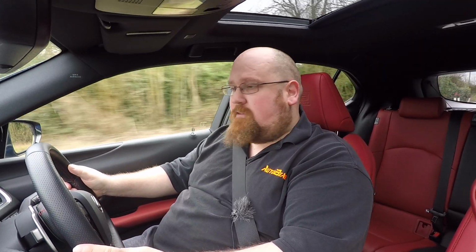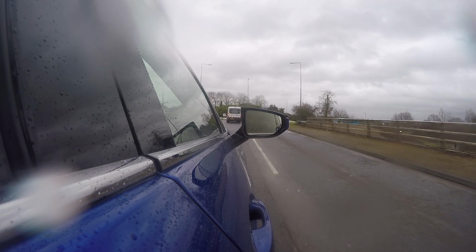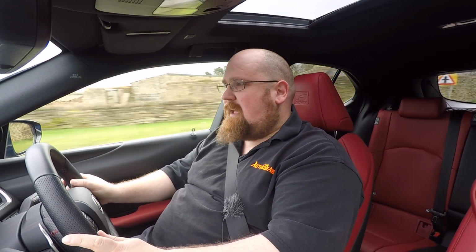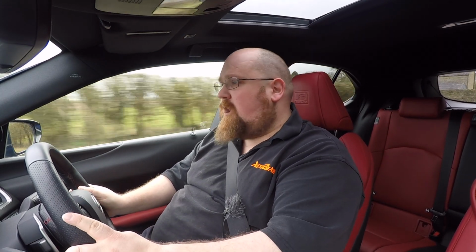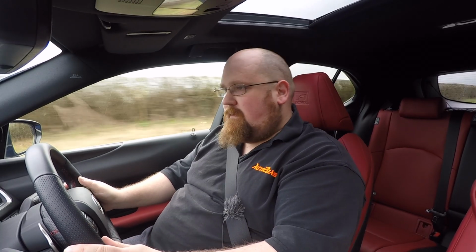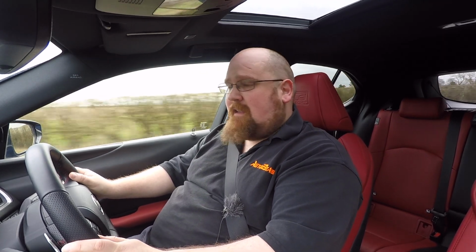That's pretty much it. So yeah, the Premium Sports Edition is definitely my pick of the range, but if you do fancy something that looks a little bit more sporty and definitely the best looking of the UX trim levels, then of course you can go for the F Sport. However, you do get things such as run flat tyres, and we'll talk about that in a little bit.